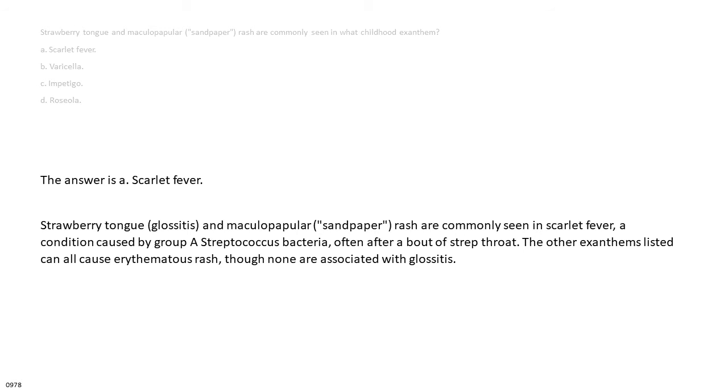Strawberry tongue, glossitis, and maculopapular, sandpaper rash are commonly seen in scarlet fever, a condition caused by group A Streptococcus bacteria, often after a bout of strep throat. The other exanthems listed can all cause erythematous rash, though none are associated with glossitis.